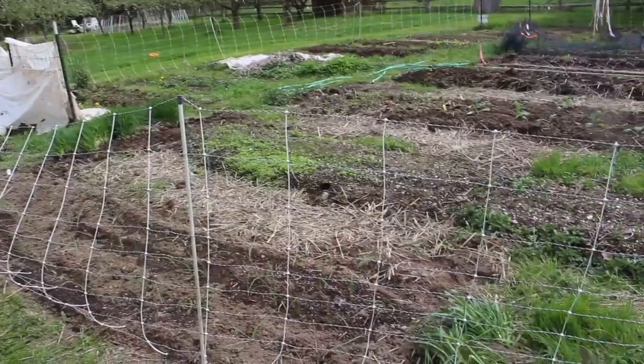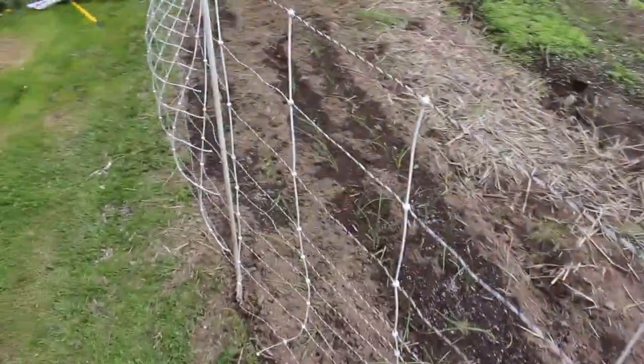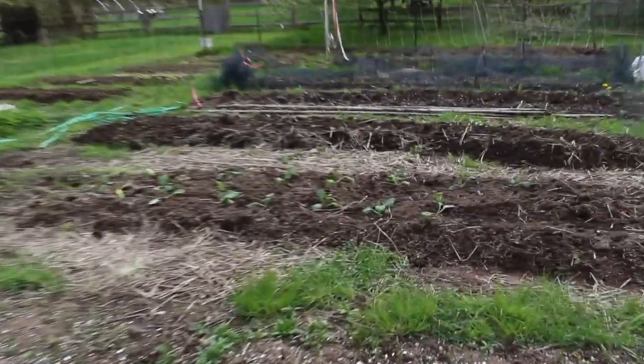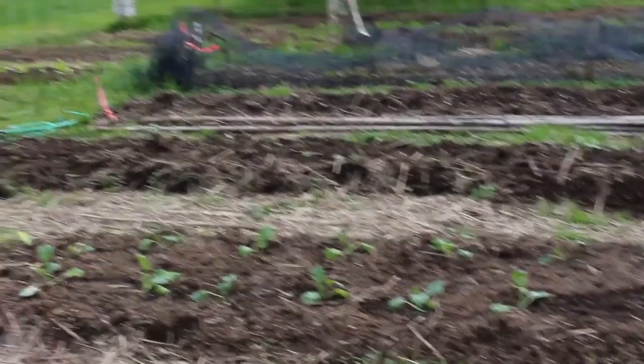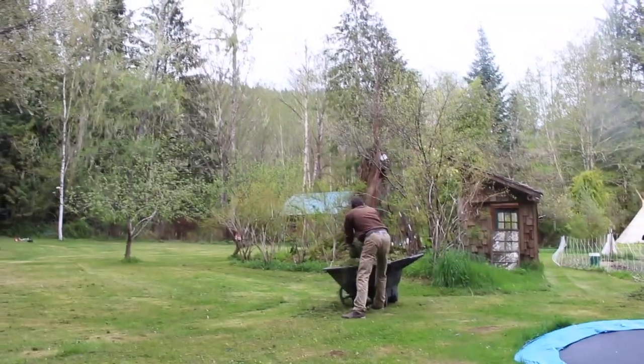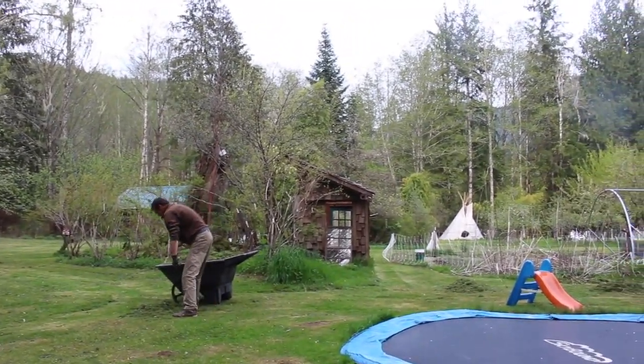Oh my goodness, I got a lot of work done. Got the onions transplanted here, 2 beds actually. I got cabbage transplanted, I got lettuce transplanted, broccoli. So I am literally almost like, I can't even stand up anymore right now.